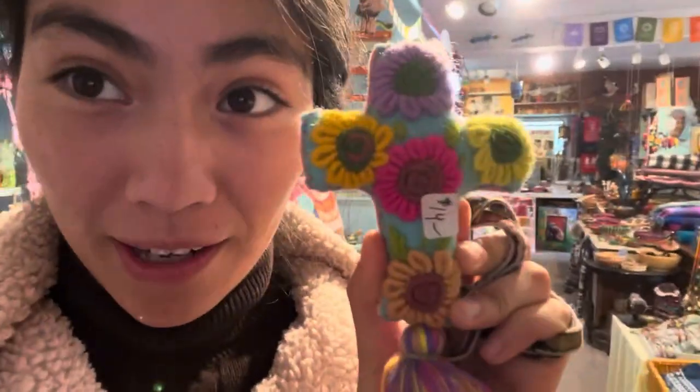I'm gonna get this cross. Look how beautiful. It's from Mexico. There's one right here.